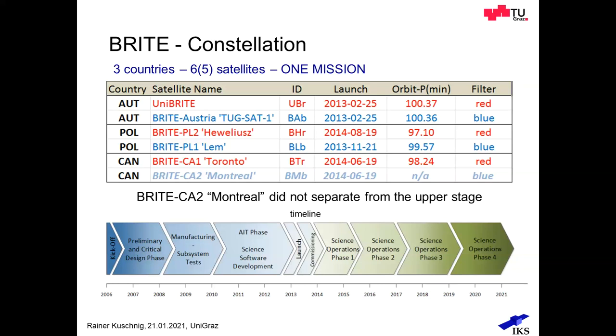The one Canadian satellite that was very unfortunate: both Canadian satellites were launched in June 2014, among many other satellites, with a Russian rocket. And unfortunately, BRITE Montreal never separated from the upper stage and was never injected into a proper orbit. It's actually still stuck on an upper stage, which is flying around the Earth in a very elliptical orbit.